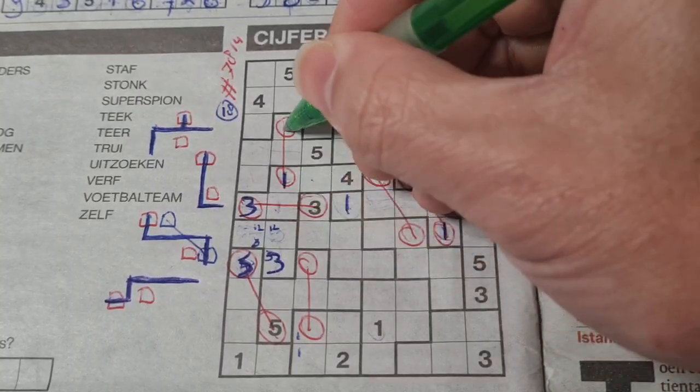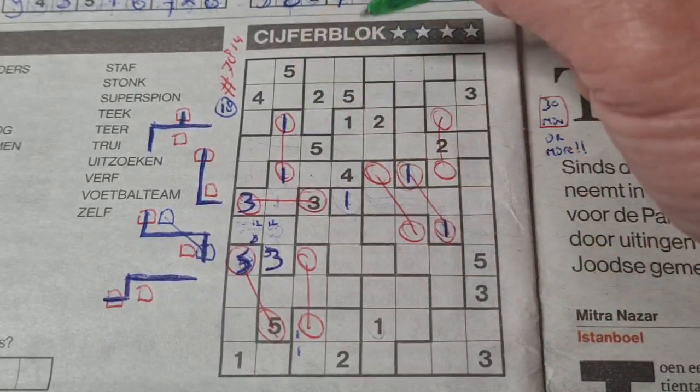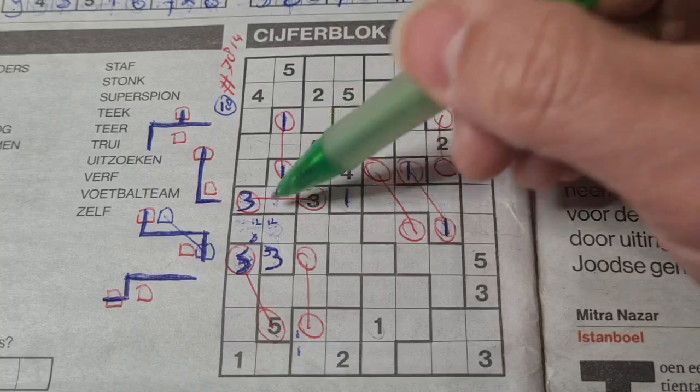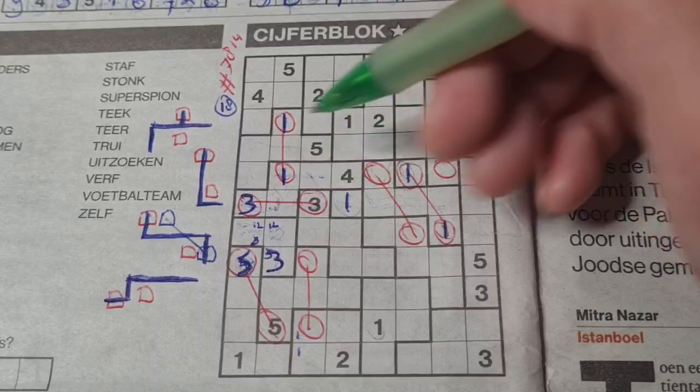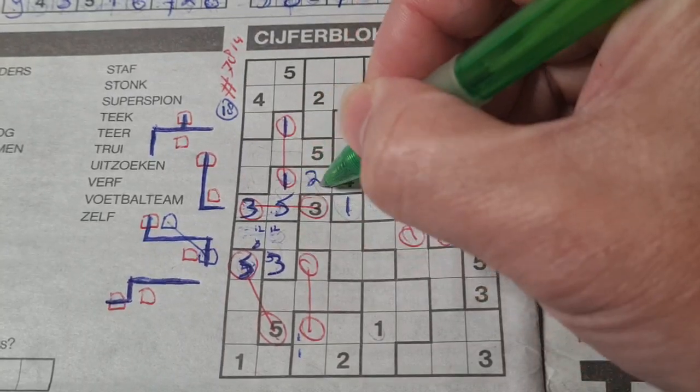And this box is connected with that box. Should be also a 1. 2 numbers left in this area for numbers 2 and 5. We have a 5 there, no 5 there. 5 should be here, and the 2 goes there.